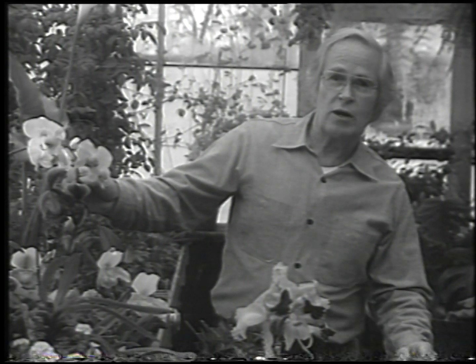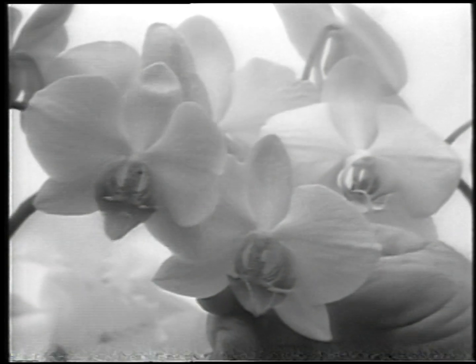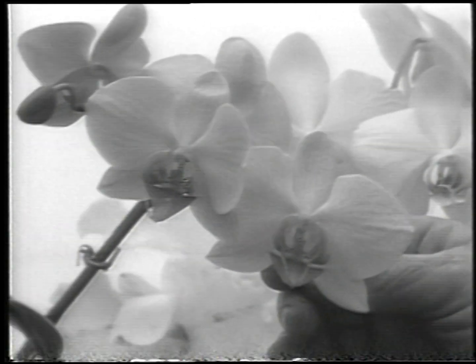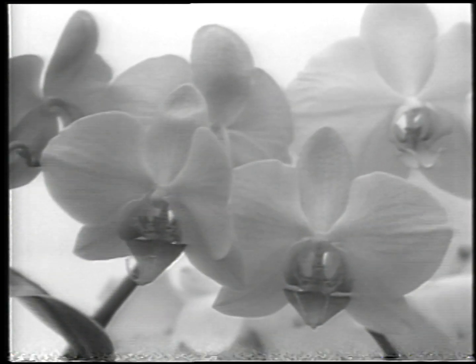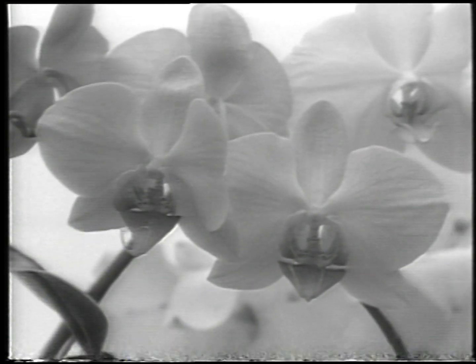Up here is a great one. This is called the moth orchid, or Phalaenopsis. This is the kind that the brides and bridesmaids like to have in their bouquets. Very, very long lasting, and they like heat, and therefore that makes them easy to grow in the house.